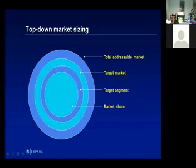Who wants to use their company? Yeah, your company. It's okay. We don't have to do the real numbers. I just want to do an example.